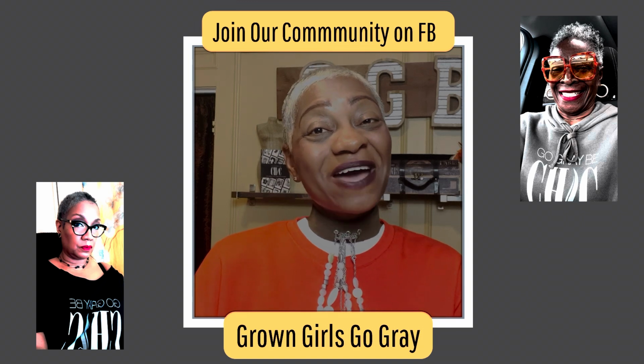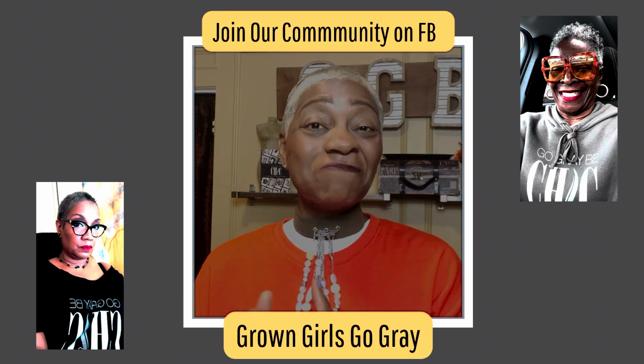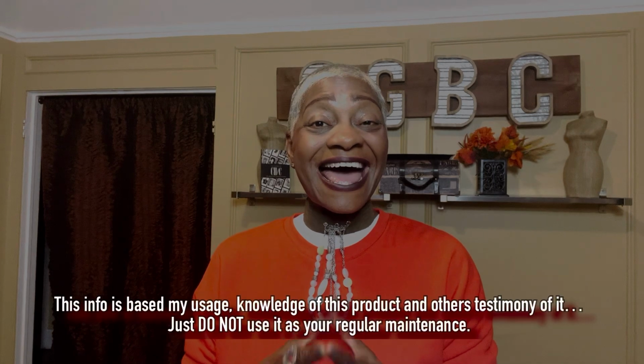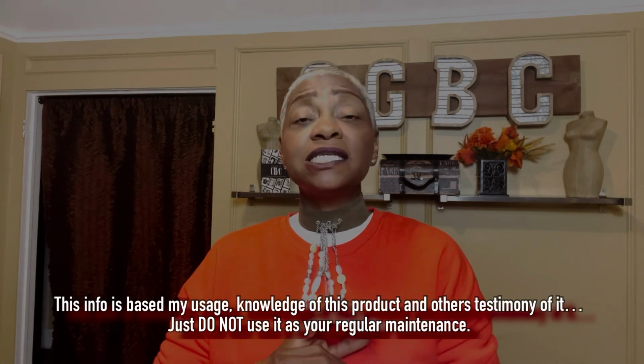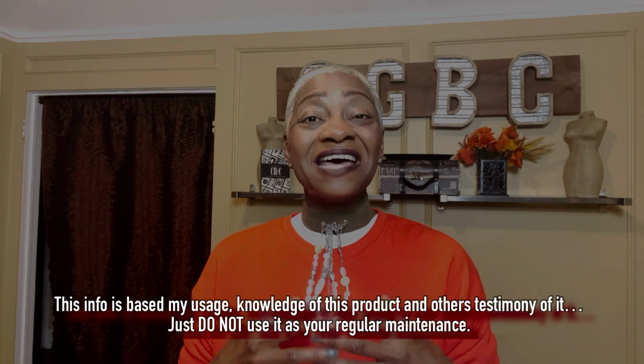So you don't want to wait until you get to the conditioner to moisturize your hair. So that's another reason why you don't want to use Shimmering Lights as a regular maintenance product for your gray hair. It's just extremely creating the extra added dryness that you don't need for this already wiry gray hair.